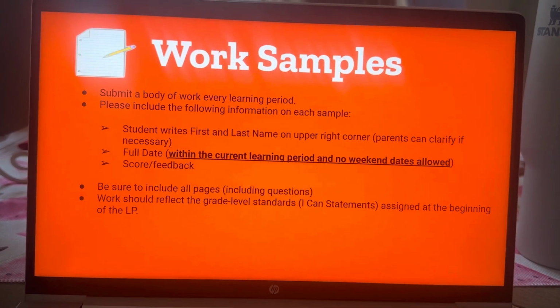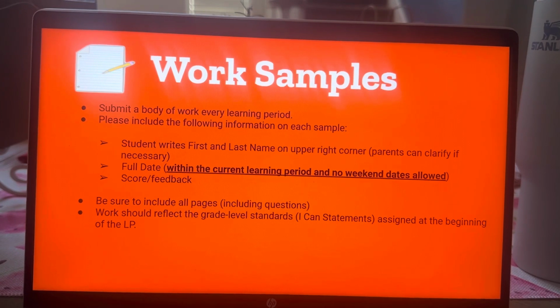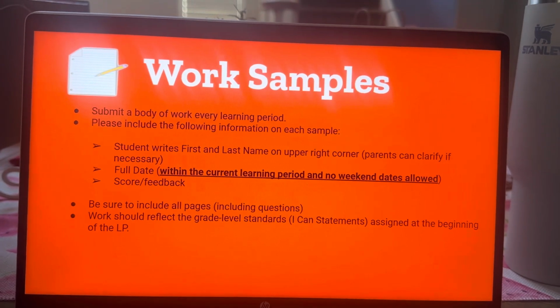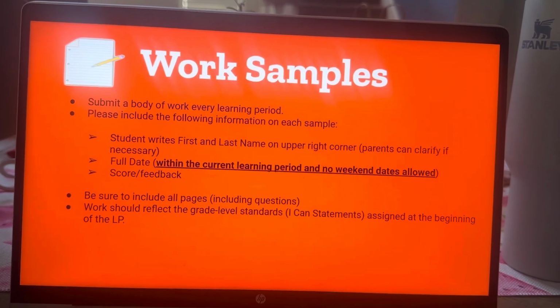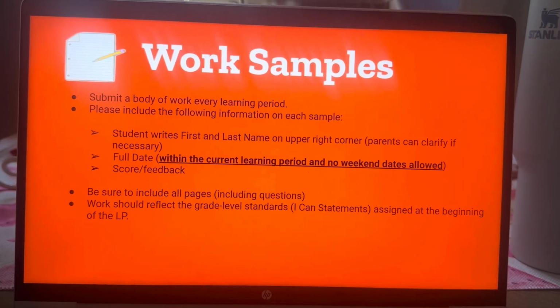Work samples. So work samples will be turned in, I'm hoping, the 3rd week of every learning period, so that I can get ahead on turning them in to my peer so she can review them. As a reminder, work samples will need to show students' best work, and it should match an I can statement that I assigned at the beginning of that learning period.